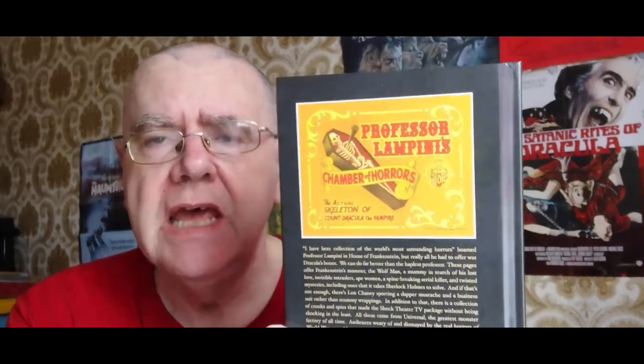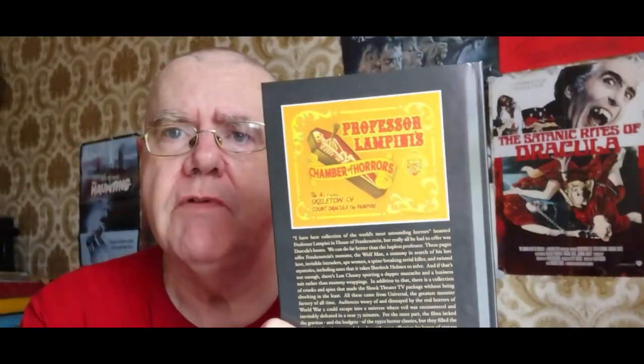There's a poster from House of Frankenstein, Professor Lampini's The Actual Skeleton of Count Dracula, the vampire. If you remember in House of Frankenstein, Boris Karloff escapes from prison, doesn't he, with his hunchback assistant, and he takes control of Professor Lampini's traveling House of Horrors. So that's the actual poster from House of Frankenstein from 1944.